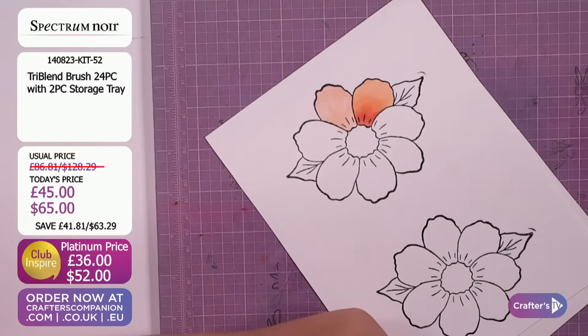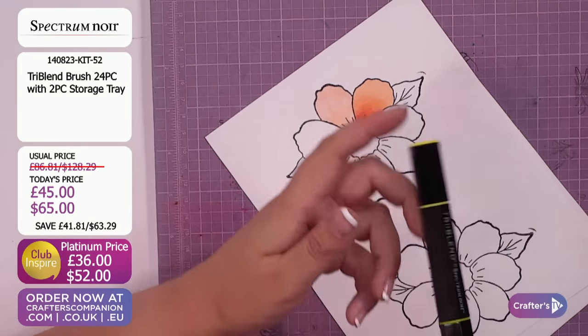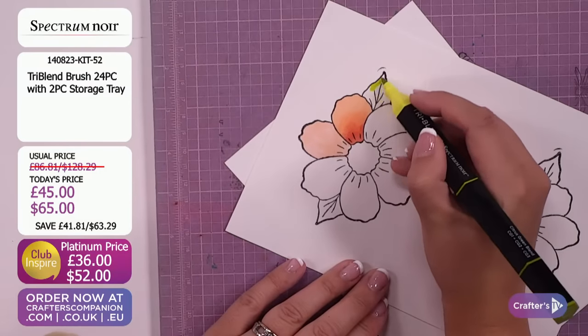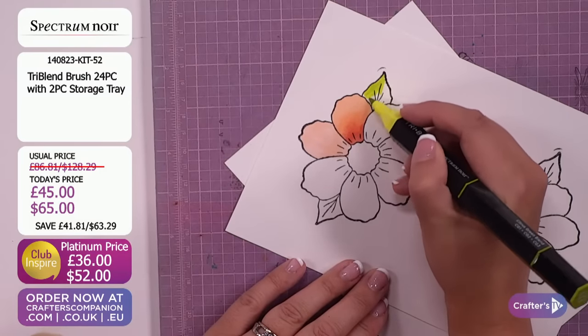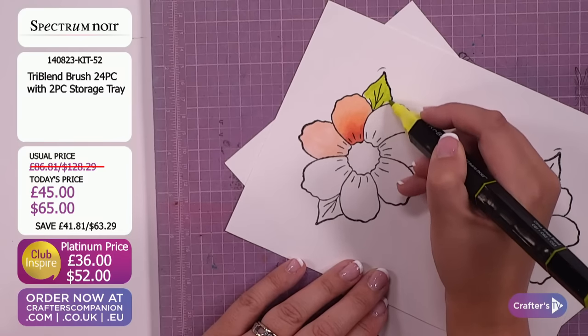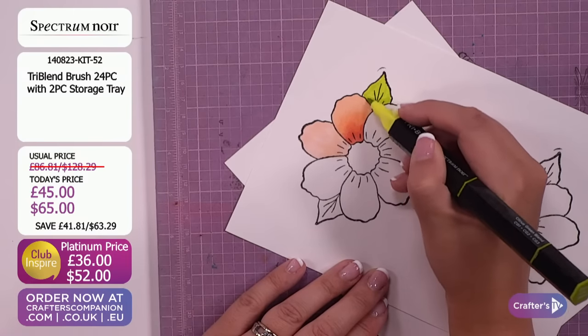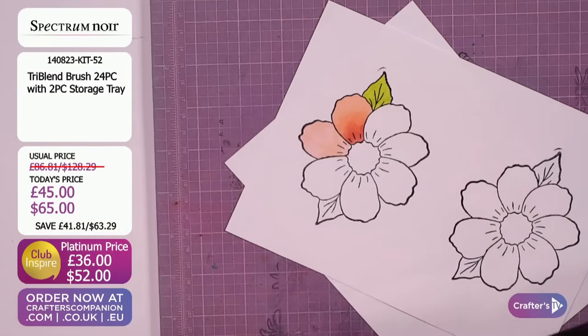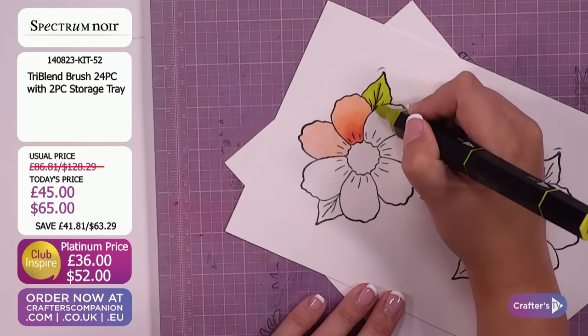Let's try a little bit of green, should we? Citrus green, right? So I can do exactly the same on the leaf. You would colour the lightest colour first of all. So you always put what we call a base of the lightest shade down. So there's my lovely base of the citrus green. That one there is citrus green 1. I'm going to come in now with 3.